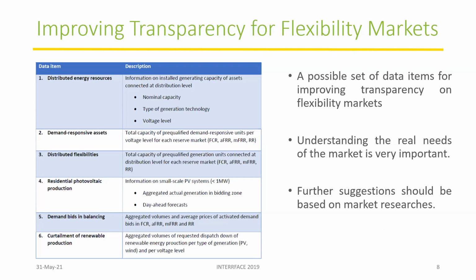And here in this table, you can see some candidate data items. This includes data for distributed energy sources, including capacities and the voltage level that the source is connected from, and also the technology used. And demand responsiveness assets and information on distributed flexibilities and demand bids and imbalancing. These are also very important candidates, and these candidates can reveal information about the available capacities and information about the submitted bids, including the activated volumes and price information.